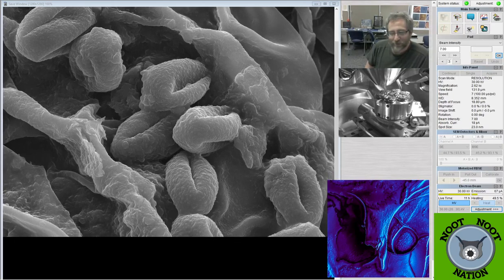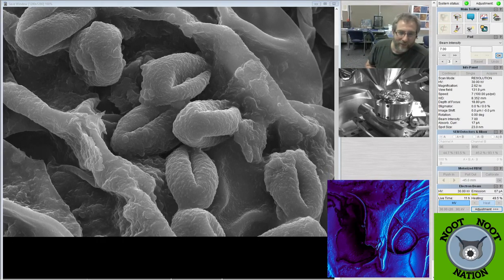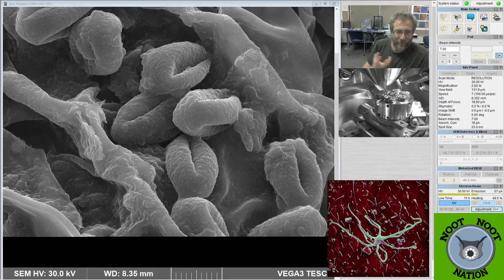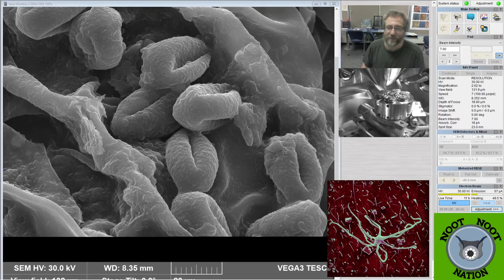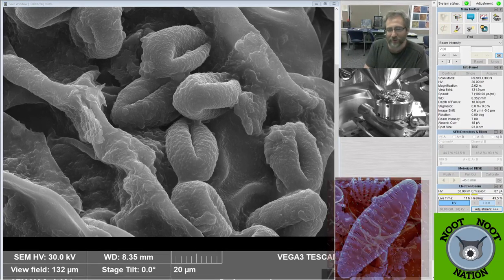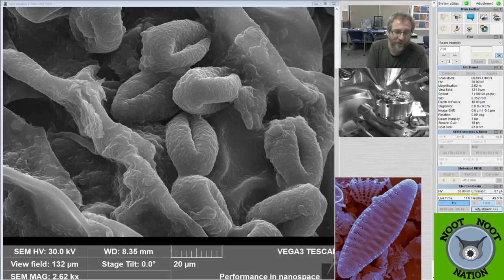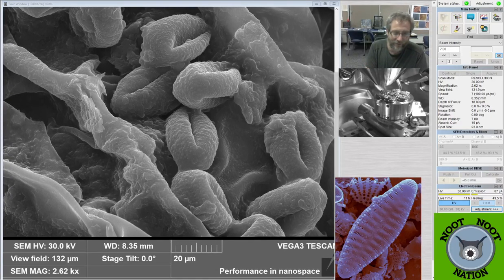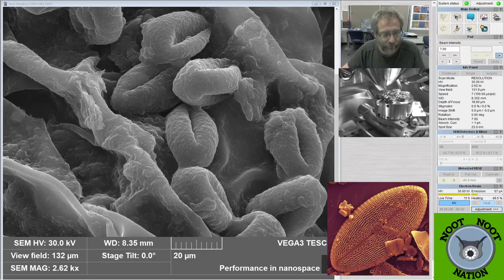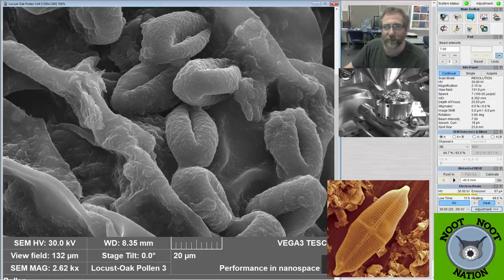Sometimes I go into science mode when I'm taking pictures, even with my camera, where I just try to get the object perfectly in focus and in the middle of the stage. And other times I realize I should try to do something a little more artsy and do a little more composition. It just depends. A lot of the stuff I look at is macro photography, so it's very minimalistic anyway, but I think it's still useful to have some good composition, even for science stuff. So I'm just gonna call this Locust Oak Pollen 3, and I'll try to figure out what it is later.